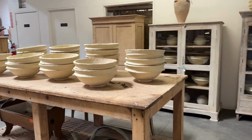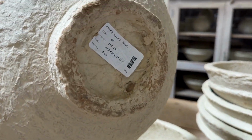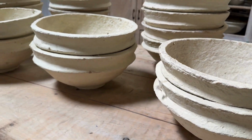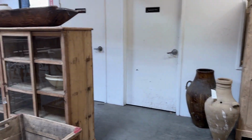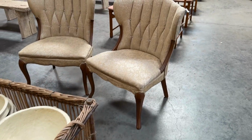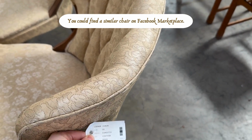Oh, I have one like this. Love these. $45. Do I need one? I need one, right? They're paper mache bowls. Okay, could totally get one of these on Facebook Marketplace. But for what price? Wow, okay.